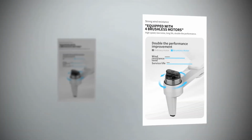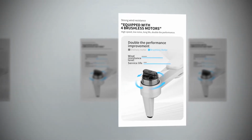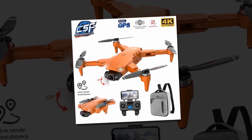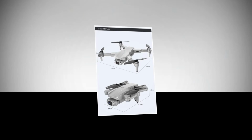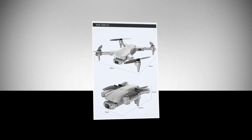L900 Pro Drone is a brushless motor drone that offers extreme performance with its powerful motor. Its lightweight and sturdy build are perfect for aerial photography and videography. Its easy-to-use controller makes controlling the drone a breeze, even for beginners. It features a foldable arm that makes it easy to transport and store. You can take it without worrying much and carry it without that much hassle.